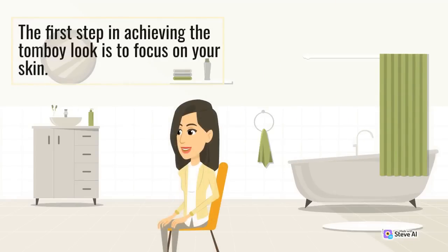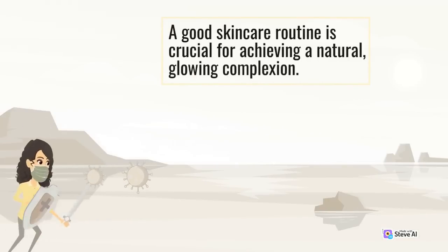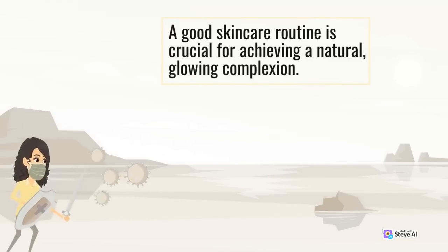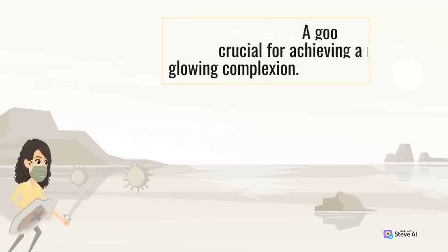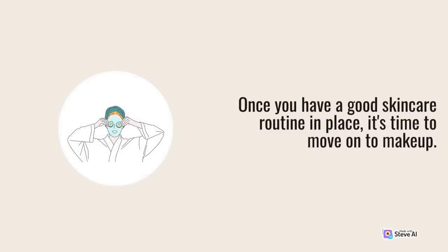The first step in achieving the tomboy look is to focus on your skin. A good skincare routine is crucial for achieving a natural, glowing complexion. Make sure to cleanse your face twice a day, moisturize, and use a sunscreen to protect your skin from the sun's harmful rays.